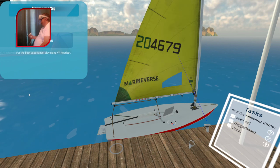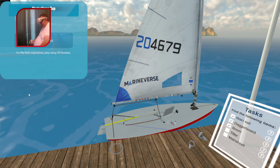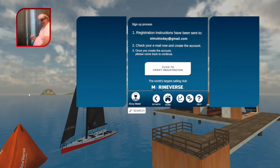Ahoy! Let's mainsail. Well done. Daggerboard. Boom. Delight. Tiller. This is a yacht. A fast racing boat with 2 sails. A bit harder than the dinghy.